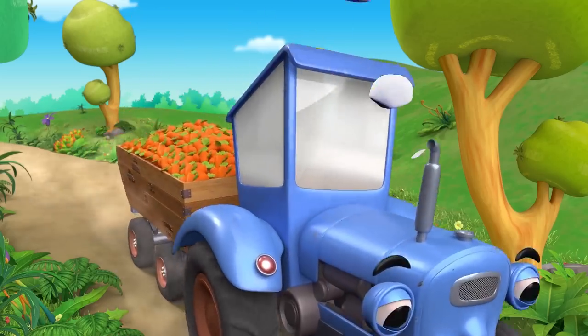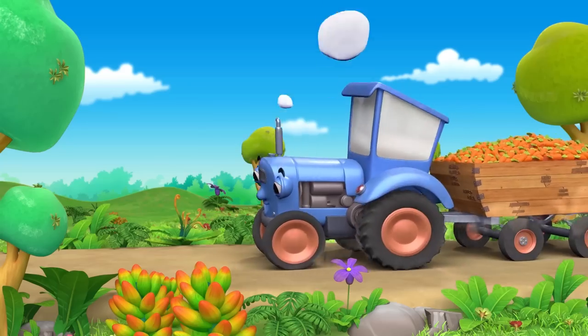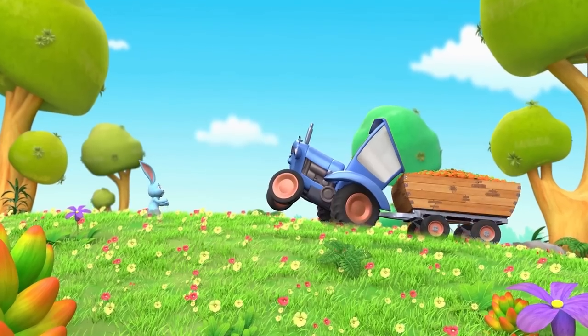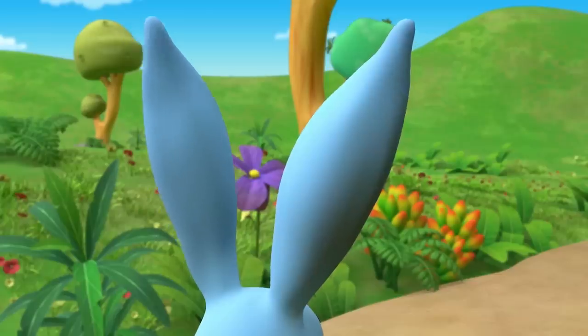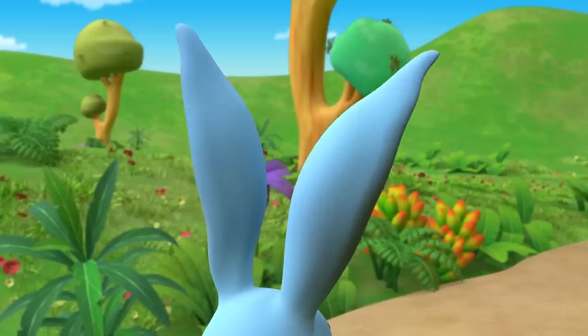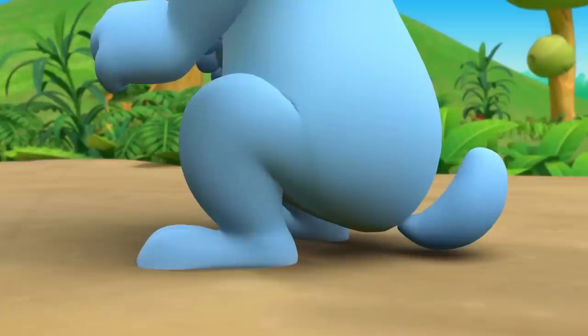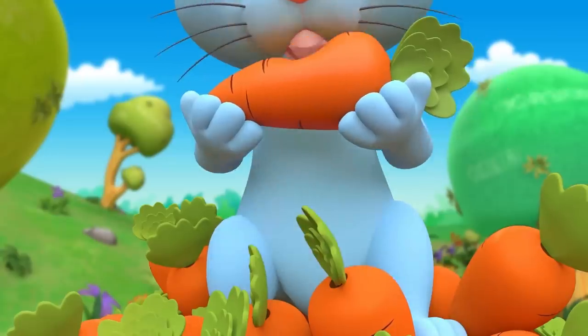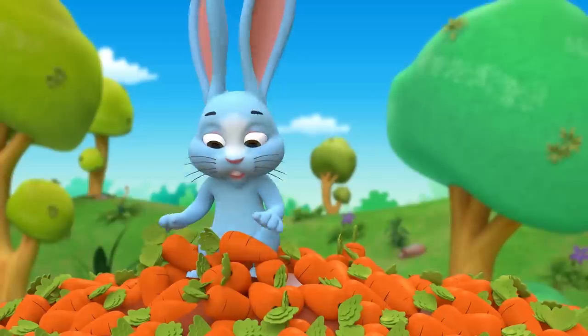Big blue tractor left the farm with carrots for the store. And on his way he met someone he never saw before. He has long ears and a wiggly nose, a fluffy tail, hop hop he goes. He'd eat carrots every day. Can you guess his name? Or a rabbit!